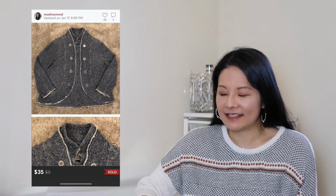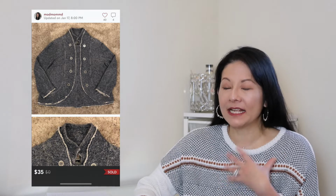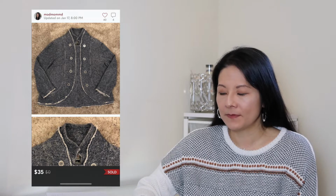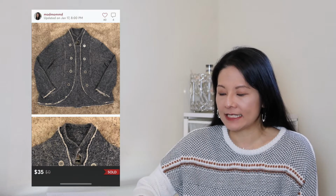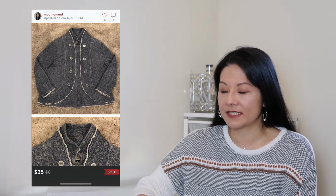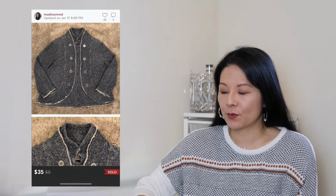I really like this design, as you can see. It was a zip front, but it had some really cool button details, and the collar I think was really fun as well. So this particular jacket, I did accept a best offer of $35. The Poshmark fees were $7. So my earnings were $28 on this particular jacket.